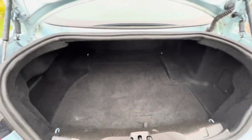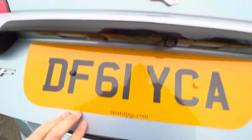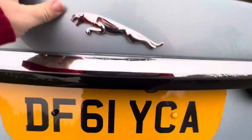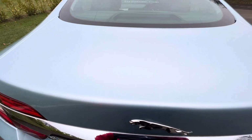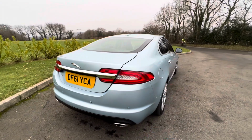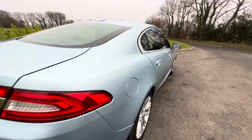You have got a space saver spare wheel, as you probably just saw there. This one, as I did say earlier, has got soft close on the boot, and it's also got the parking camera, which is by here, which is a nice little thing to have on it. So all I do is just shut that like so, and it does the last quarter of an inch on its own, so you don't slam it, don't upset your passengers inside with any slamming of boots.